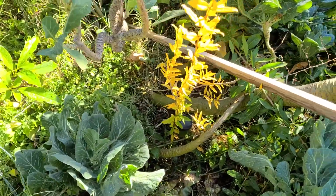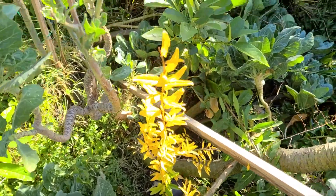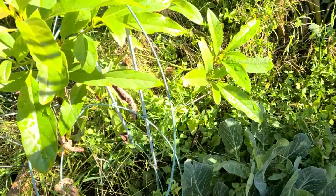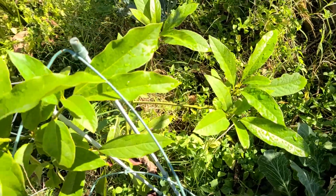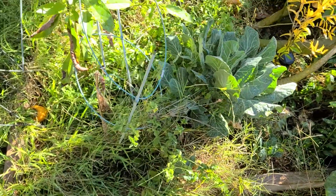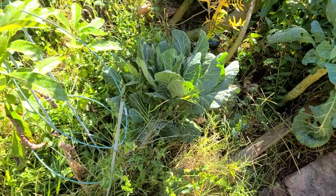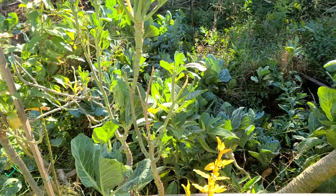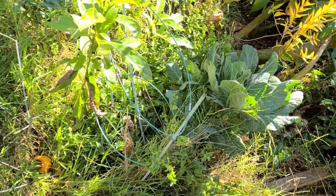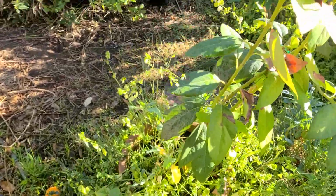Anyway, pomegranate, volunteer. Avocado, volunteer. Avocado, volunteer. There's at least 2 or 3 avocado in this bed, but the collard green's still going strong. We trimmed it back a lot this year. Hopefully the new one that comes out will be stronger.